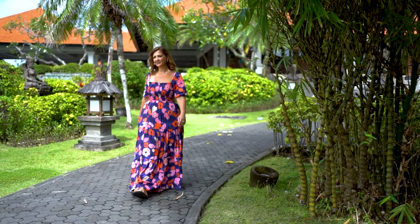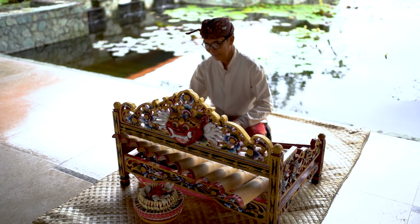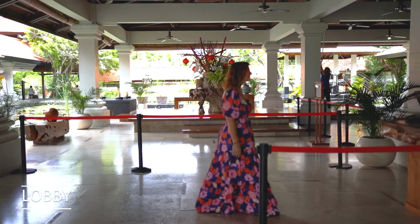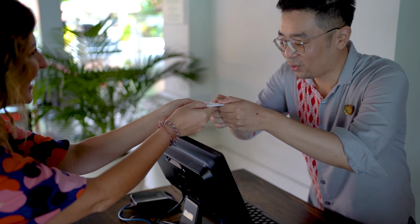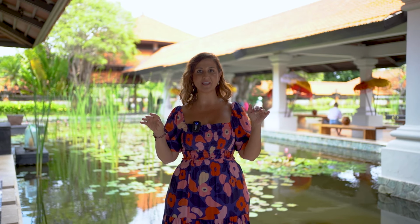Now the grandness of this resort starts straight from right here in the lobby. The lobby has been designed so that you can see the entire landscape from the minute you arrive. Established resort means that the Grand Hyatt Bali has the luxury of so much space. The lobby is grand and the grounds and the ponds and the gardens are even grander.